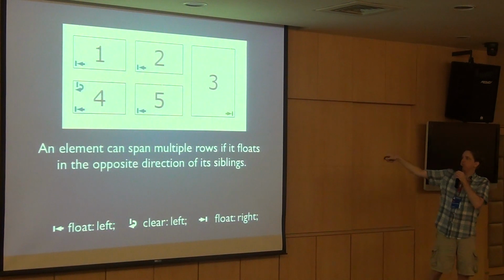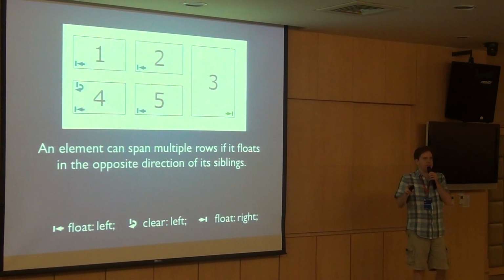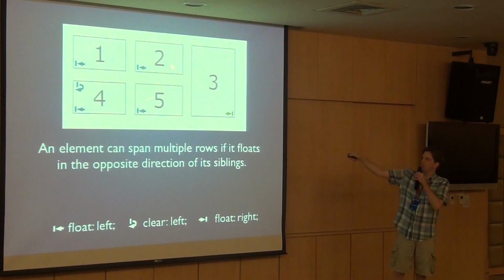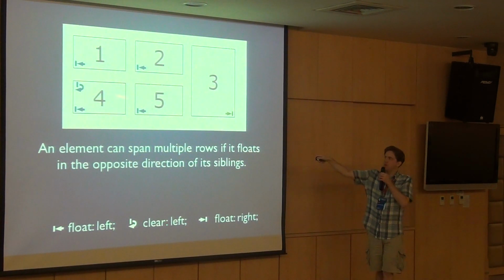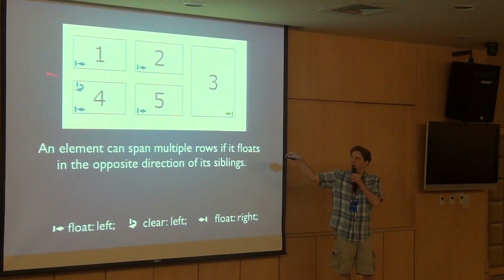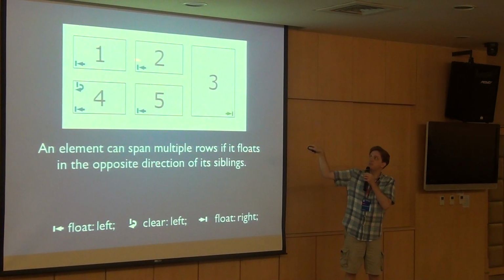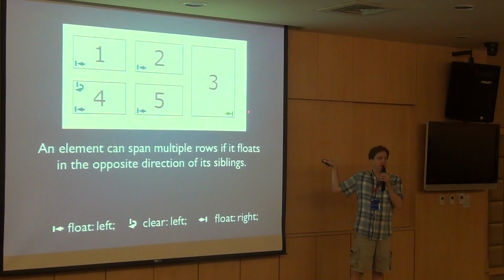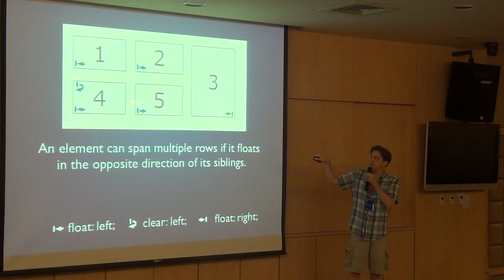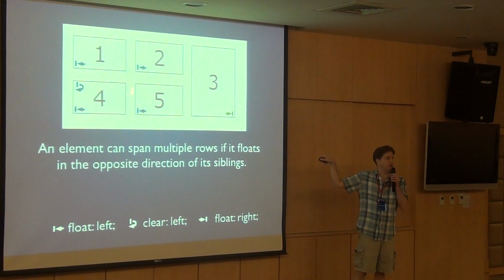An element can span multiple rows if it's floating in the opposite direction of the other items. So here we've got 1, 2, 4, and 5, which are floating left, and the third item is actually floating right. Now, because we started our second row here by clearing left, it is only clearing the items that are floated left. It doesn't clear the item floating right. So that means that 4 will appear below 1 and 2 and ignore 3 as far as its vertical positioning is concerned.